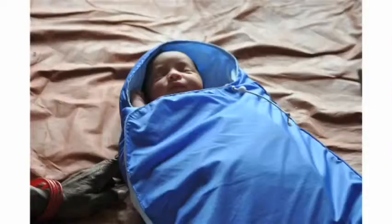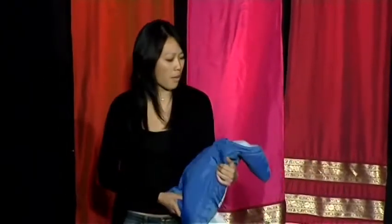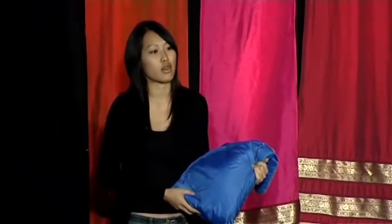Looks simple, but we've reiterated this dozens of times by going into the field to talk to doctors, moms, and clinicians to ensure that this really meets the needs of the local communities. We plan to launch this product in India in 2010, and the target price point will be $25, less than 0.1% of the cost of a traditional incubator.